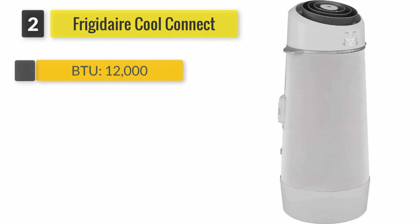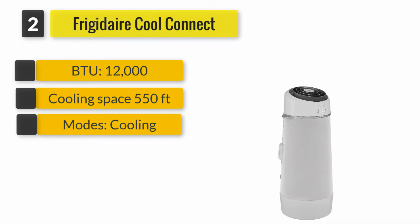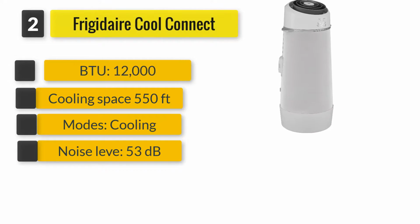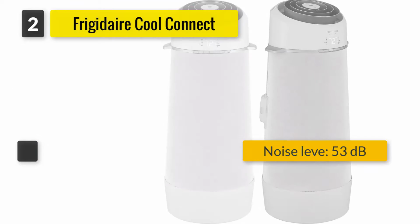Number 2. Frigidaire Cool Connect. Smart Assistant compatibility aside, the fact that you can control it from afar so that your pad is cool when you get home makes it a clear winner.